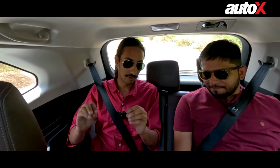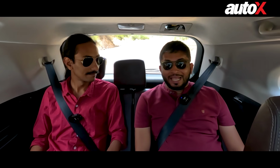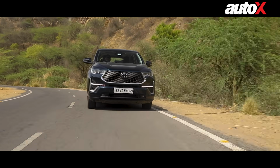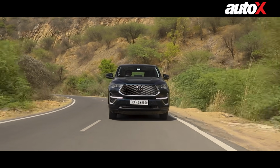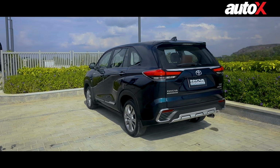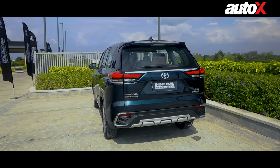And I feel this is an actually usable 3-row vehicle if you do not have a lot of luggage. If you have luggage, then obviously the boot space won't be big enough for 6-7 people, right? And the unsurprising bit here is that it's even more rattly here. It increases from the front row to the second row and the third row. It gradually gets worse. It's a nightmare, in the sense that it's very, very noisy. The decibel levels increase as soon as you progress to the rear rows.